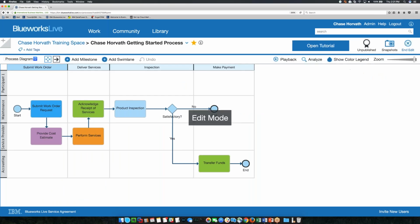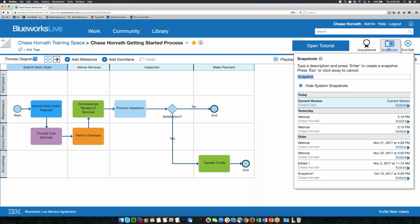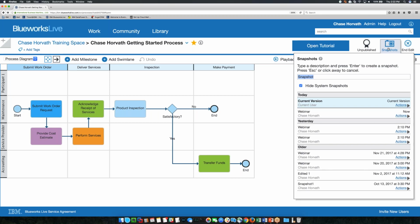I go into Edit, click the snapshot. So a snapshot is just as you would imagine, it's a picture of the process in a time and place. So I'm going to name this snapshot webinar. If I hit enter, what's going to happen is it's going to save that snapshot.